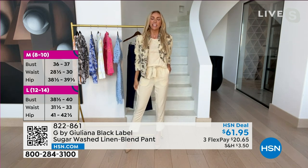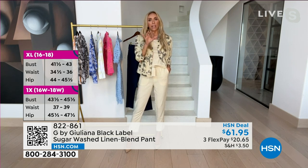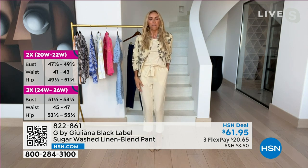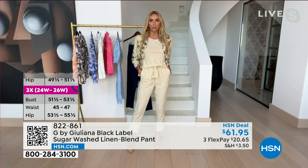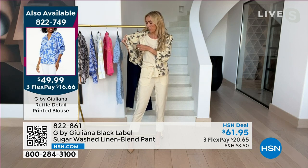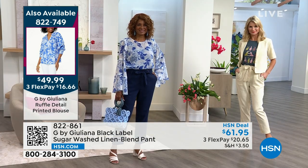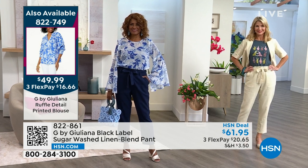Okay, these are gorgeous. I heard everything you said. Yes, we did have these in a crop wide leg on our TS day. This is the first time we're premiering this leg shape that we saved for tonight. These are amazing. This sugar wash fabrication is great. I'm wearing it with one of our little tops that we premiered on the TS day, the one with the fun, big, oversized ruffle sleeve. Here, I'll show it to you. It's so adorable. This is a super cute look, but these pants are fabulous.